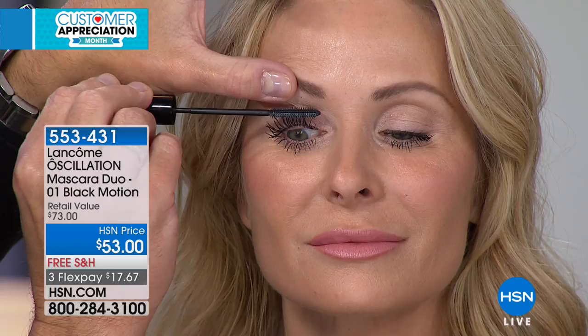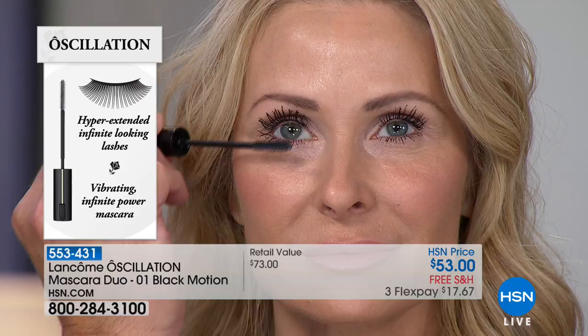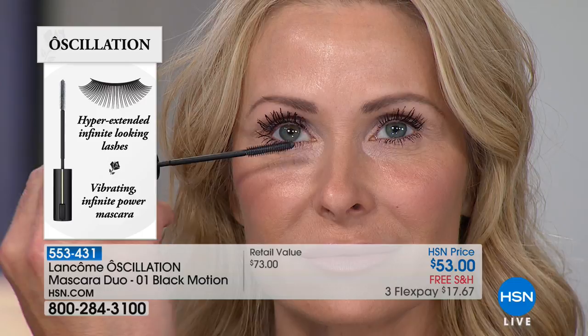So as you go through the lash, it deposits the finest amount of pigment right at the tips of the lashes. Gorgeous. Amazing. So you get that really incredible, long, lengthy build onto your lashes. So if you have a volumizing mascara that you love, but you can't get the length, this is a lengthening mascara like nothing you have seen in the marketplace.